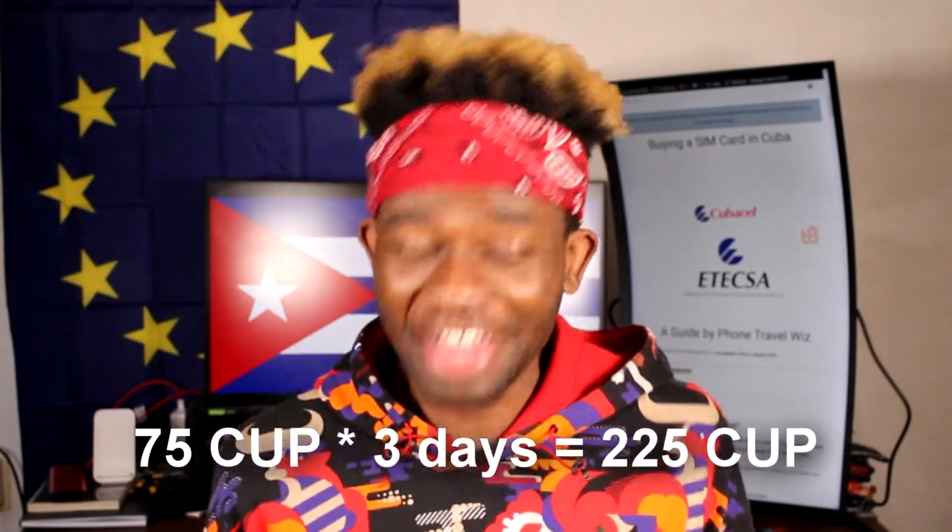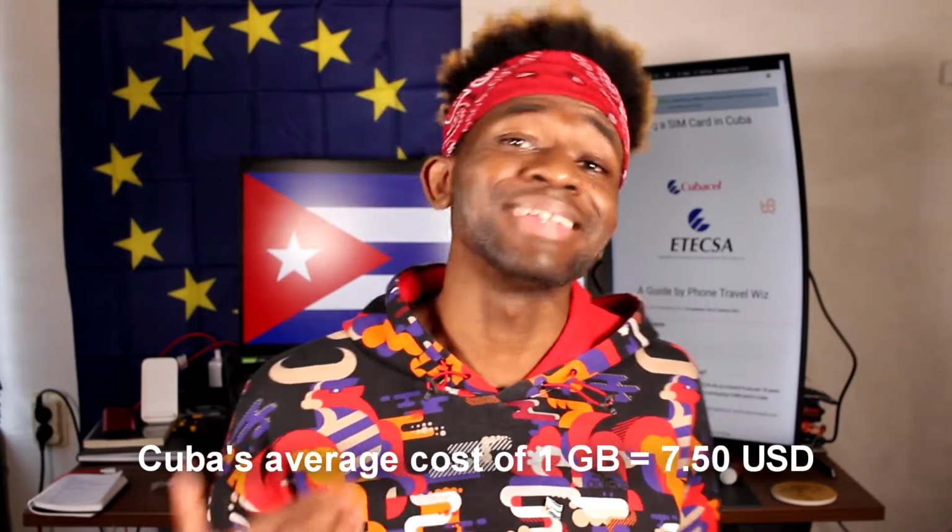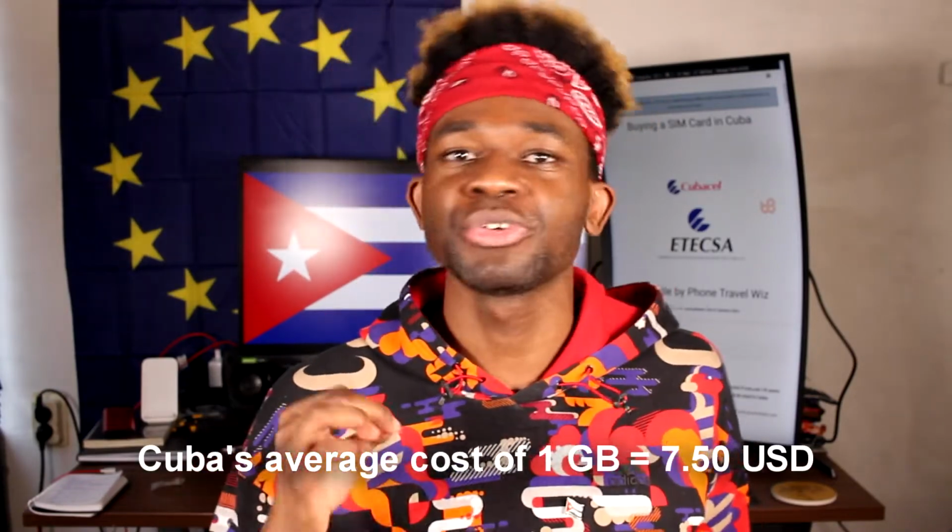But even though this sounds quite cheap, especially compared to buying a SIM card, there are still some things you need to be aware of, such as that you need to rent it for at least 3 days, making it a minimum of 225 Cuban peso, plus you need to recharge 250, making the minimum you need to pay to rent a SIM card 475 Cuban peso.